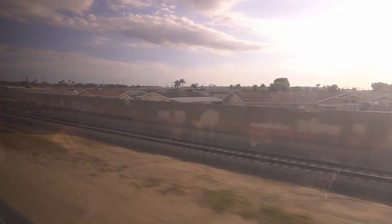By this point, I also managed to switch to a window seat, just in time for the coastline views that are about to come.